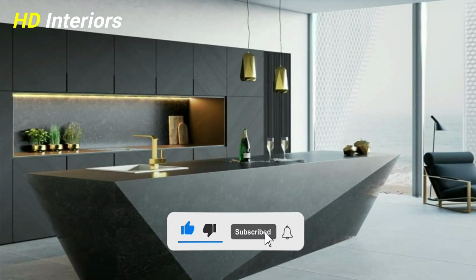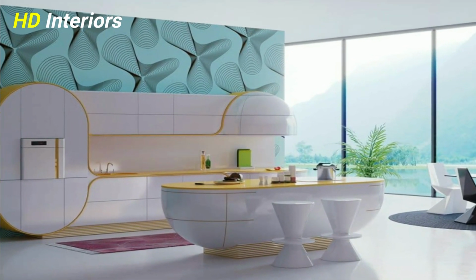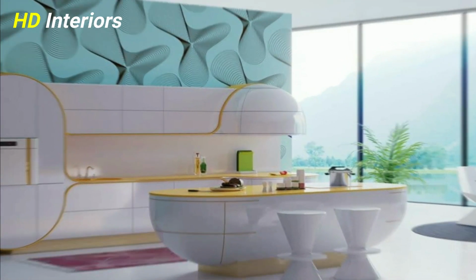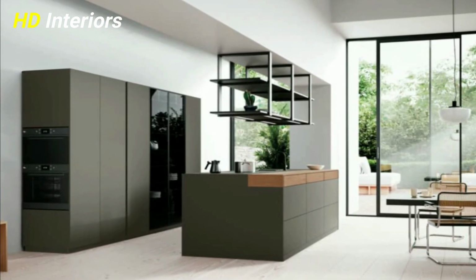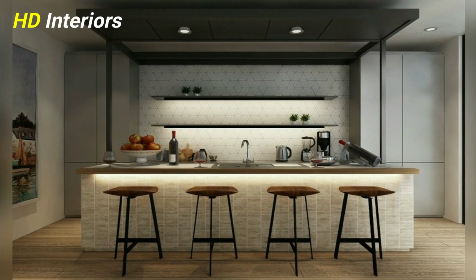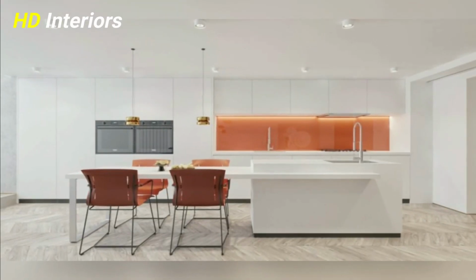Plan kitchen cabinet clearance. To make cabinet and appliance doors fully functional, plan space for the door's clearance and swing direction in your kitchen design. Keep appliances away from corners and make sure doors won't bang into each other if open at the same time.